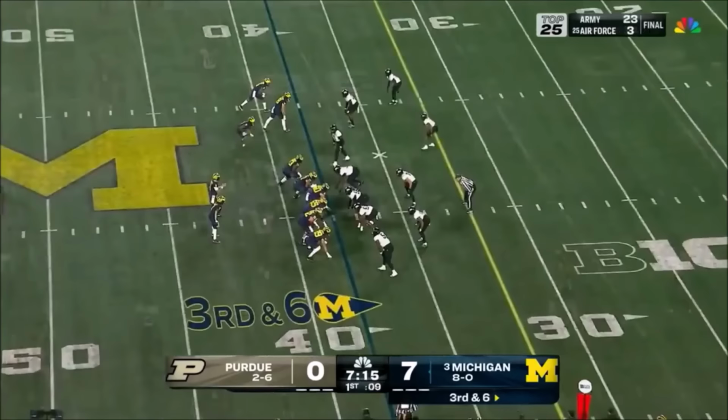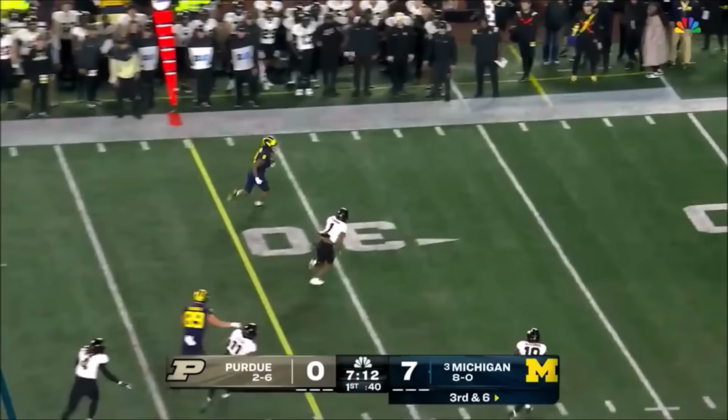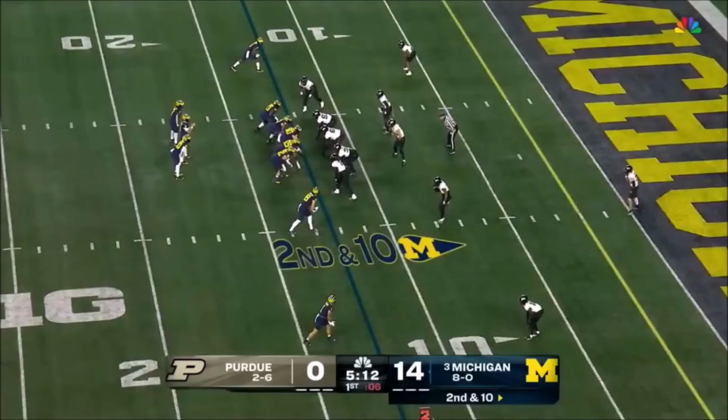Morris in motion on third down. Swing it to him on the outside. He's got nothing but green grass in front. First down and more. For their offense. Second and 10.